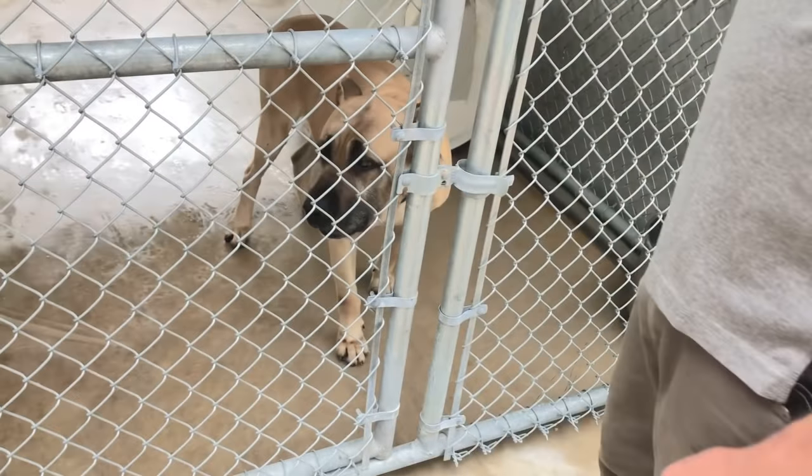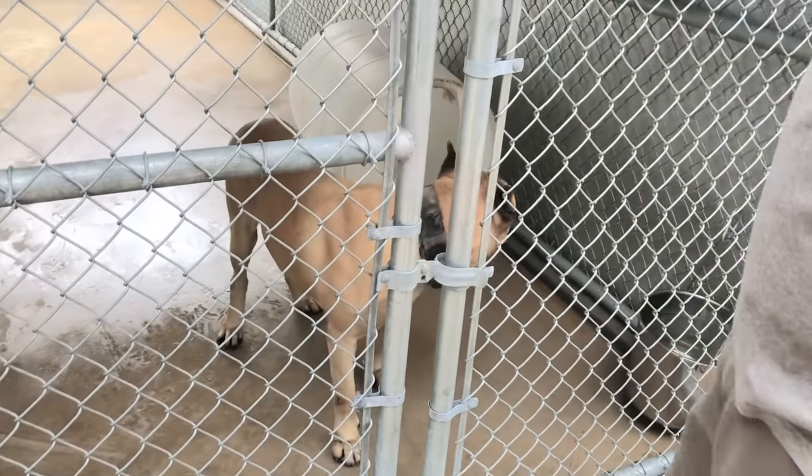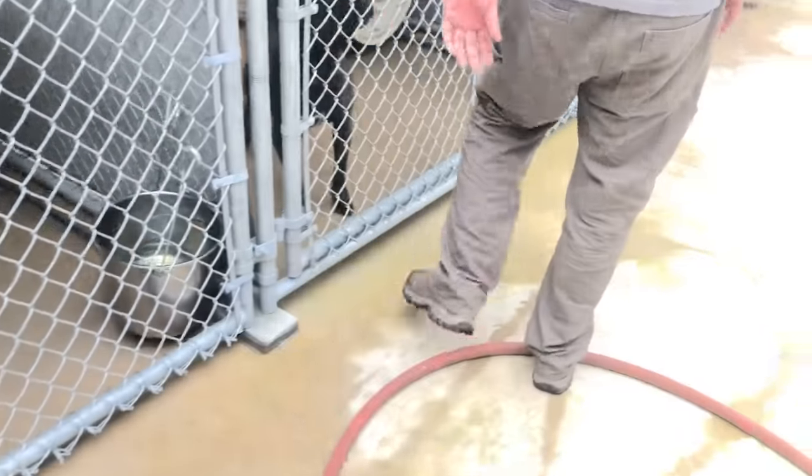We've tried to keep him lean lately. He got a little fat for a while, so I've been leaning him up. I want to keep him healthy. I would like to see him live a long time.